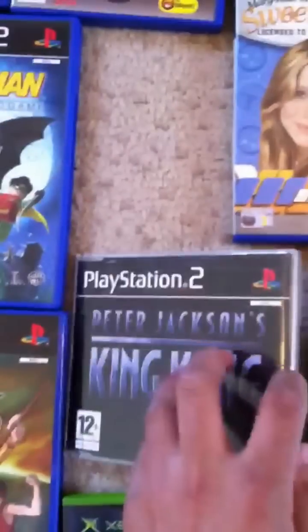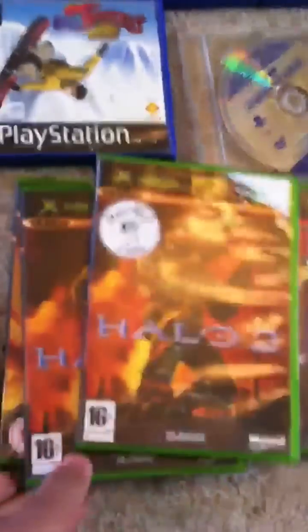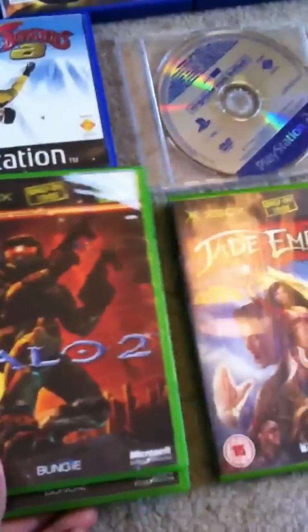Also picked up some demos. Peter Jackson's King Kong. Cool Boarders, that's a rental copy. SingStar, the little promos they give the shops. Couple of copies of Halo. Halo 2. And the Halo maps. I think they were like £1.50 each. Couple more Xbox games.